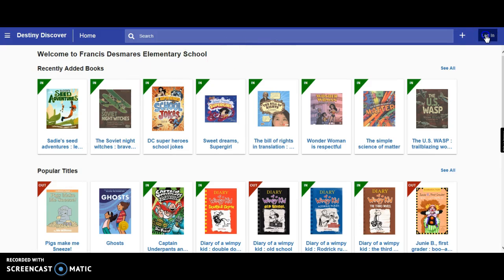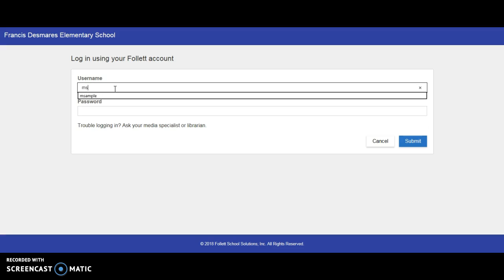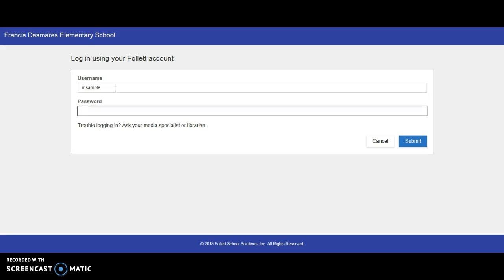I click on my login. Your username is your same username as your Chromebook, just the name part of that username without the @FRSD. So I'm going to type in my name for my made up person, Mary Sample. The password, remember, is just the 4 numbers of your password without the FRSD. So I'm going to type in my 4 numbers and click submit.